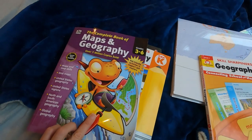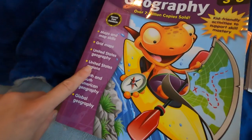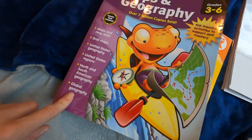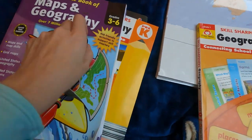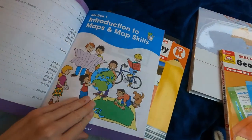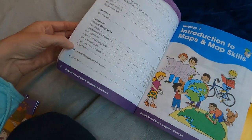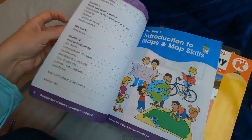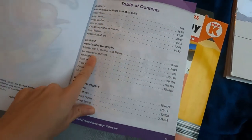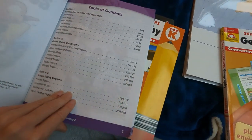Okay, so this is for older kids. This goes along with the Guest Hollow. This is the book they recommend. And I like it because it covers United States regions. It covers North and South American geography and global geography. So it's from grades 3 to 6, so it's a bit older, but it covers those things I just talked about. So the globe, the continents, oceans, hemisphere, meridians, you know, North and South. I know, it must drive you nuts how I show you these things. But basically, map skills, geography, Pacific states, but it's got different kinds of maps, like political maps.